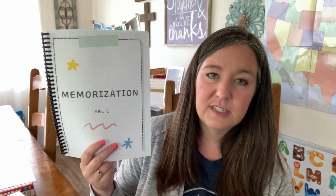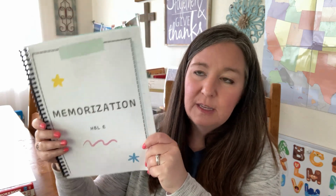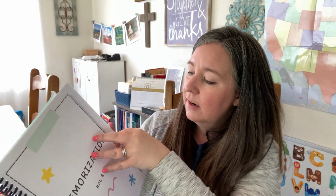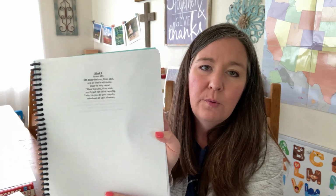Then there is memorization. And each week it will tell you what you're going to work on for memorization. And I, of course, had to compile all of those verses into this little booklet. And I made a memorization for HBLE booklet. And so in here, I've printed week 1.